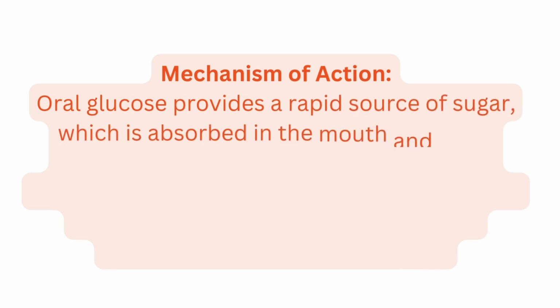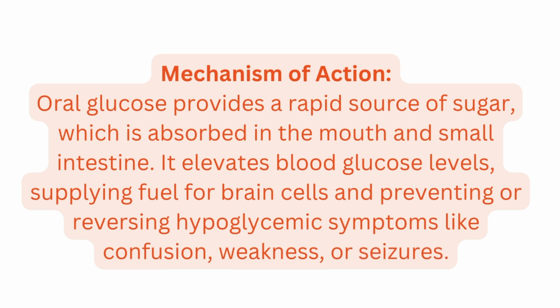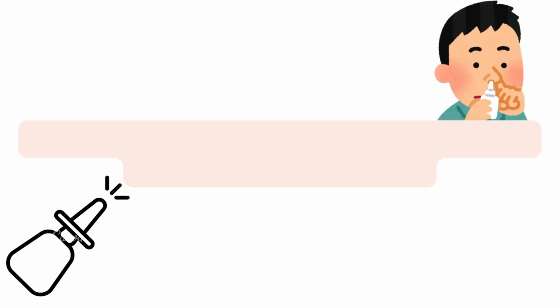Oral glucose provides a rapid source of sugar, which is absorbed in the mouth and small intestine. It elevates blood glucose levels, supplying fuel for brain cells and preventing or reversing hypoglycemic symptoms like confusion, weakness, or seizures. Now the sixth drug, naloxone, or Narcan.